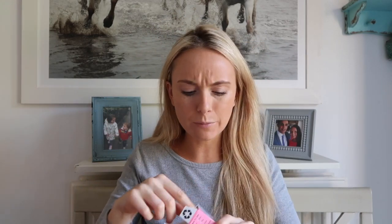And then I got these the other day from my local farm shop. So I got two for £1.50. I know they're only little, but there is still a lot in there. So I got the sweet pea and the summer bouquet, which is also lovely. I don't know if I've even smelt this sweet pea one.